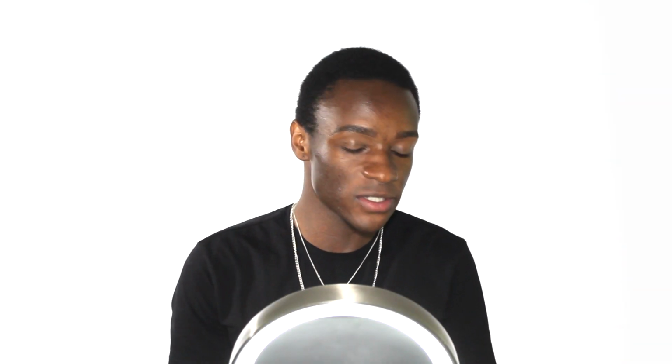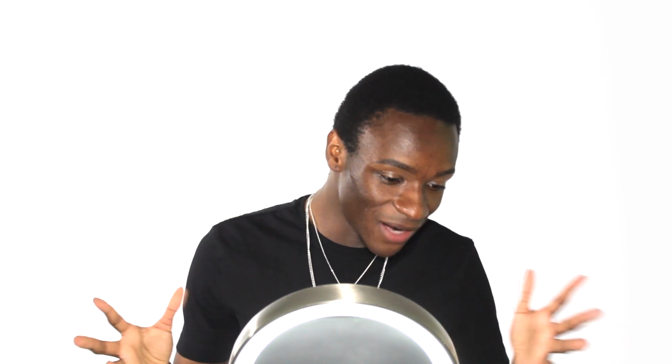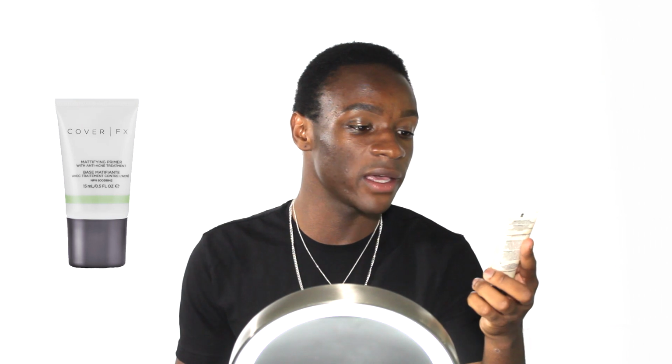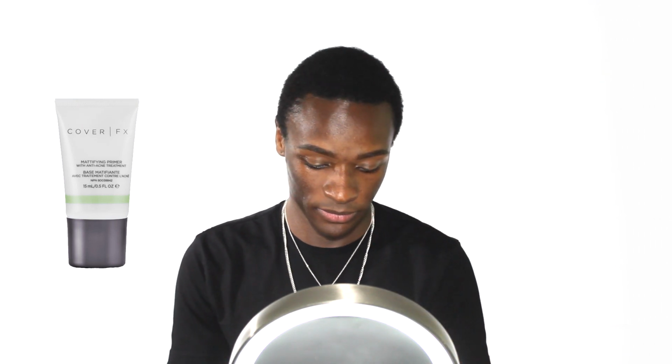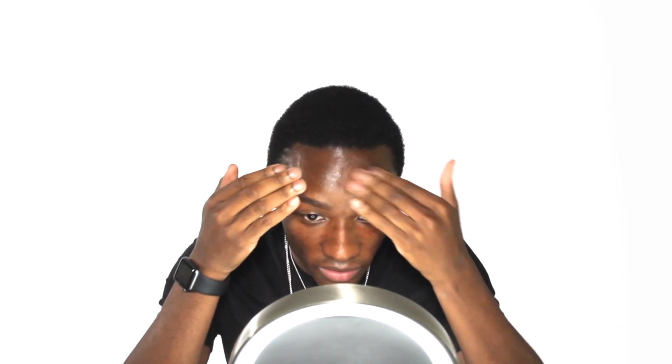Alrighty guys, so first things first, I'm gonna start off with a primer to help prep my skin to make sure everything's ready for the foundation, concealer, and powder I'm gonna be doing. Since my skin is kind of on the extra oily side today, I'm gonna go in with my Cover FX Mattifying and Acne Treatment Primer. This is an oldie but goodie. It's not overly mattifying. It helps prep the skin, control the oil, and when you break out like I do every now and then, it helps prevent even more breakouts.